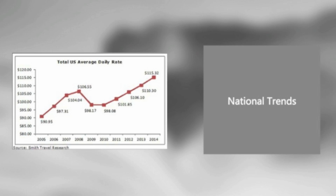Hurt by the economic crisis between 2008 and 2009, the national occupancy rate dropped down to 54%, along with a sharp decrease of average rate to $98.17. Fortunately, both national occupancy rate and average rate have been experiencing a steady upsurge since 2009.